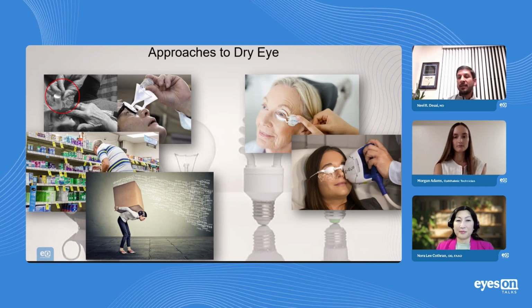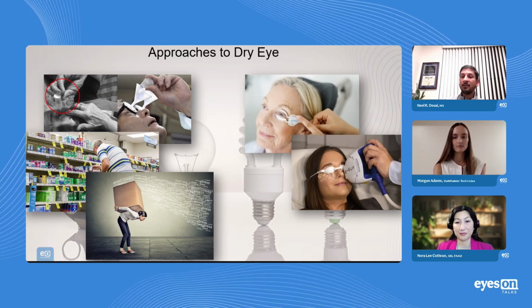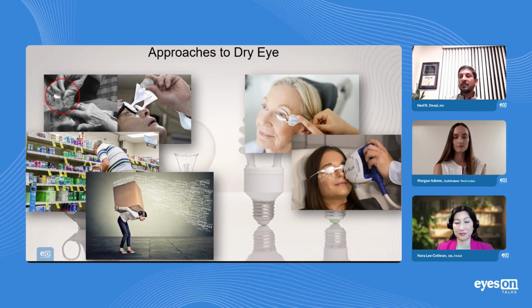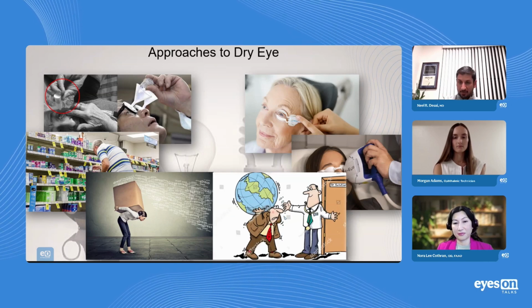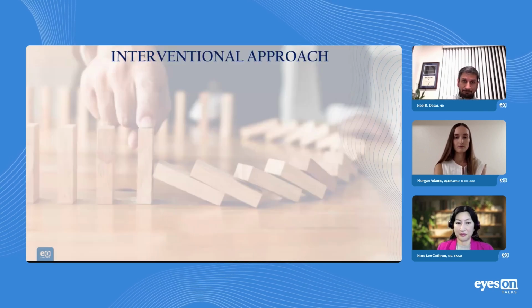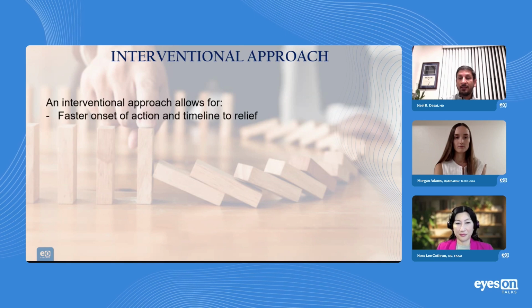And the drop therapy then is a lot better complied to because the patient's already seen some benefit from the interventional therapy. And so this helps us share that burden and relieve the patient of some of that burden. And they're far more likely to remain compliant on recommended topical therapies. So this interventional approach really does allow for a lot of benefits.